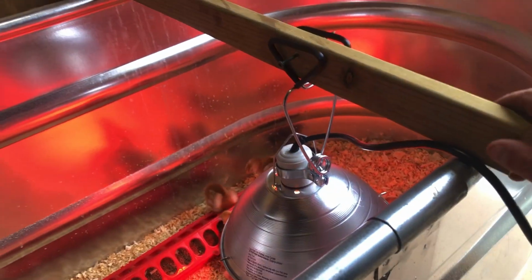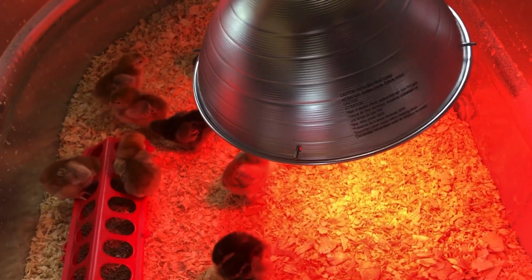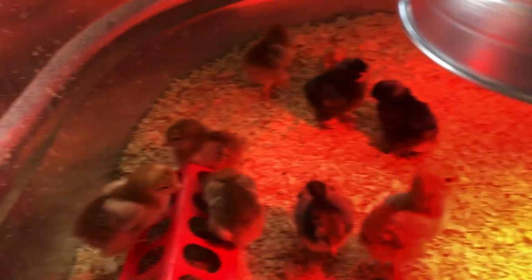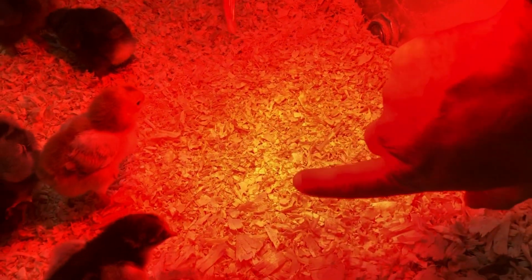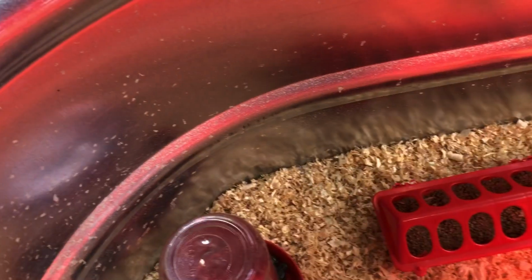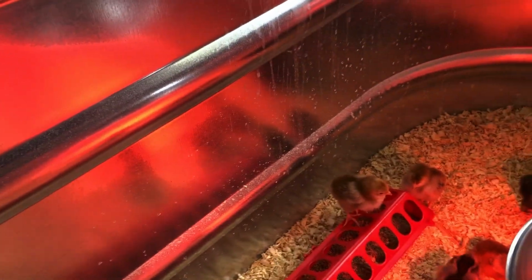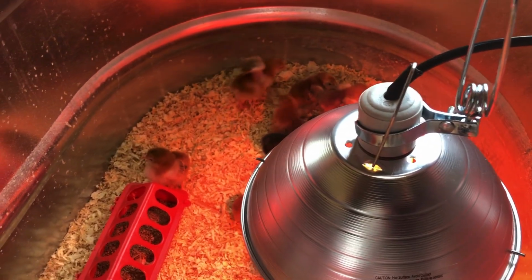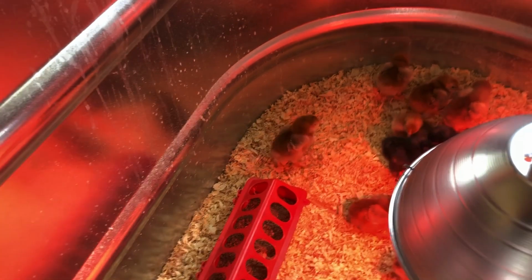Then I've got the heat lamp mounted right here on a piece of scrap wood I had laying around. I was a little worried to start with if it was going to be too far or too close, but it seems to be working real good. What you want to see is these chickens out running around like they are right now. If they were all huddled right under this heat lamp, you would know it was too cold in here. Or if they were all around the edges far away from the heat lamp, you would know it was too hot. And right now they're just running around everywhere, so that's a good sign. That shows that the temperature is about right in there.